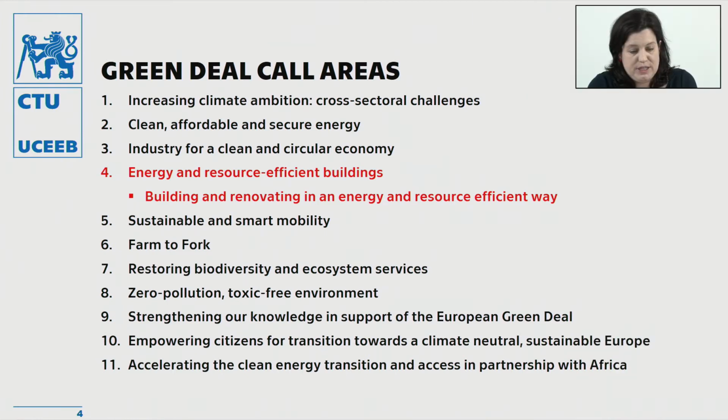These 8 thematic topics will be supported by 3 horizontal areas that offer long-term perspective in achieving the transformation set out in the European Green Deal. You can see them as numbers 9 to 11 on this slide.